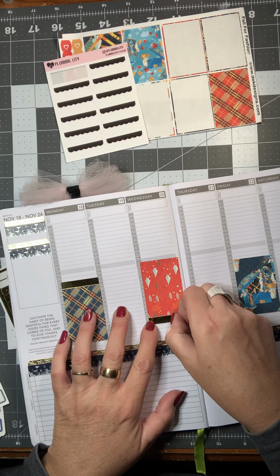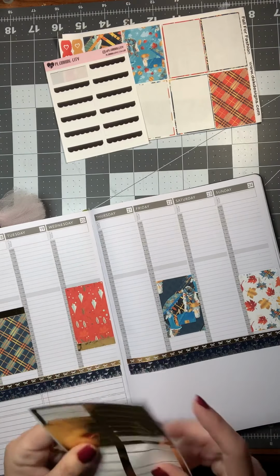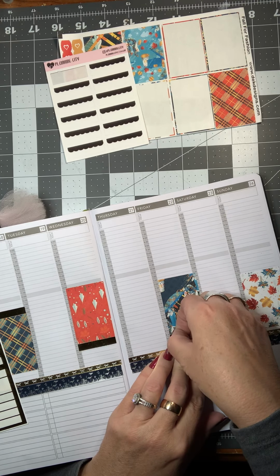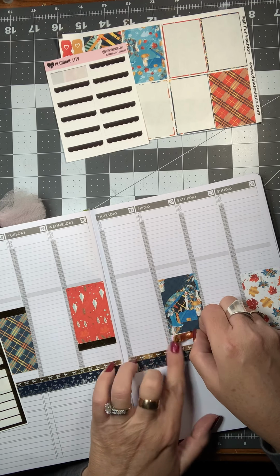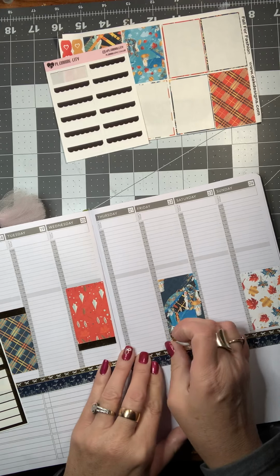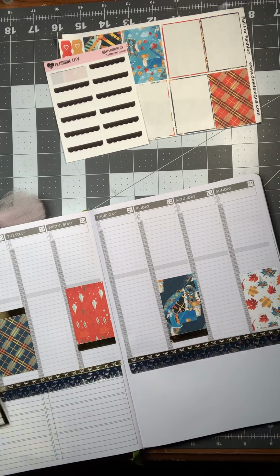Sometimes I put the little gold headers at the bottom. I don't know, I just mix it up. I don't like things matchy-matchy, so I just play around with it. I mean, this planner right here, nobody sees it except when I video right here. It's not one I share all the time, so.